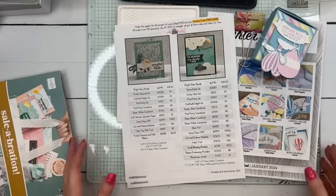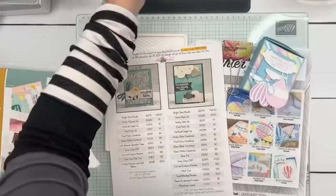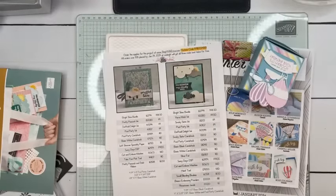But speaking of PDFs, I want to talk to you a little bit about, you know what? Let me get my other stand for my iPad. Hold on. Because that one's just going to keep falling down, falling down, falling down.